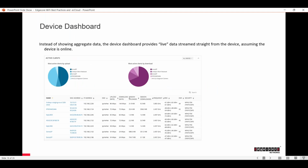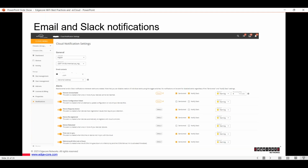What's nice about the EC Cloud is that you can remotely look in at an AP and see all the devices connected, and the signal strengths of those client devices. You can quickly see if there are any issues for troubleshooting, and signal strength is one dead giveaway. Of course, if you have a poor signal strength, you can troubleshoot that. I'll cover that in more detail in a second.